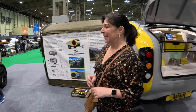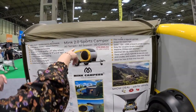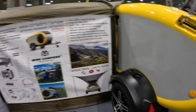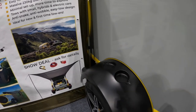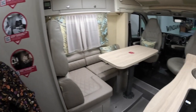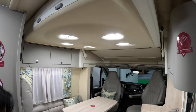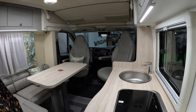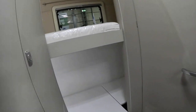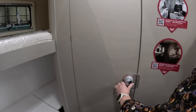Do you think I could tow it with an e-bike? Yeah. How much is it? 20. So a cup holder. The writing up there looks Italian. So a drop down bed, and it looks like bunk beds, maybe. And how much is it?